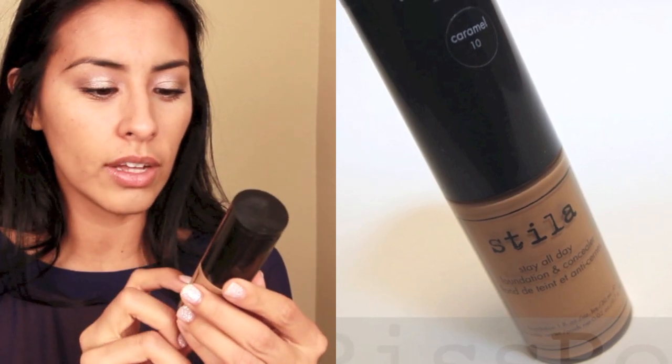This is called Stay All Day Foundation and Concealer because the top does this, and it even has like a little mirror on top here. And then you pull this off and your foundation comes in like a little scooper thing. So I'll take the concealer and maybe put it in a little bit of the spotted areas where I think I have blemishes.